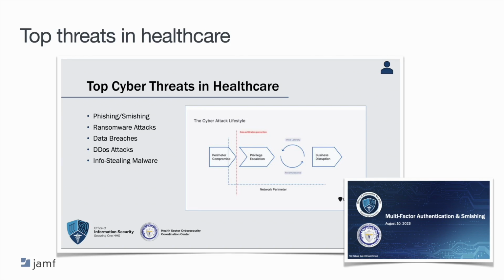The Office of Information Security and Health Sector Cybersecurity Coordination Center now lists phishing and smishing via text messages as the top cyber threat in healthcare. In 2023, ransomware attacks on healthcare providers increased from 12% to 18%. Attackers typically use email and web applications as starting points for ransomware by sending fake email messages that ask for user credentials. And distributed denial of service, or DDoS attacks, are a popular tactic, technique, and procedure used by hacktivists and cybercriminals to overwhelm a network to the point of inoperability.